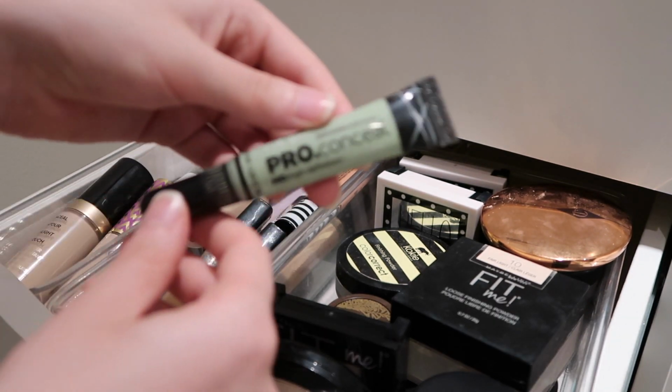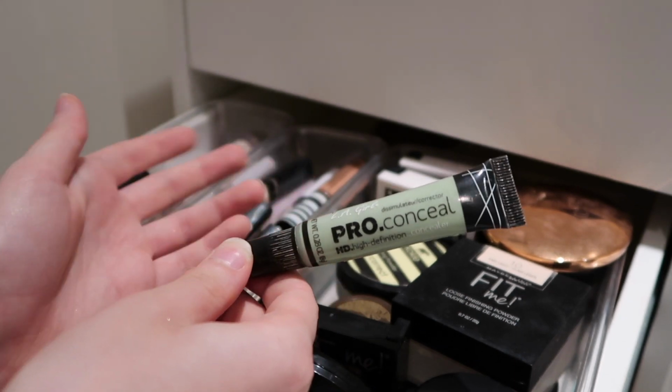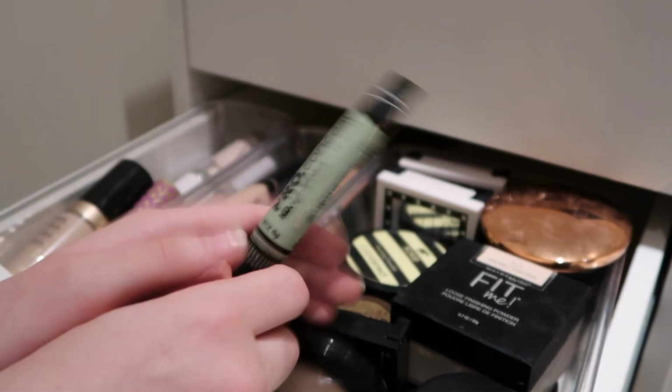As well as this one, which is like a green little concealer. And I really like it. It's great for correcting redness. It's not too pigmented, but it's pigmented enough to where it actually does something.